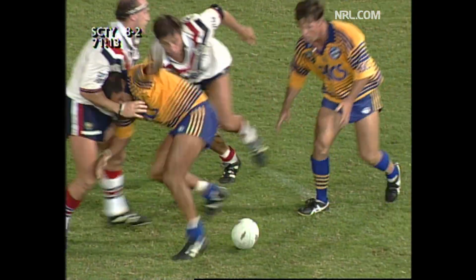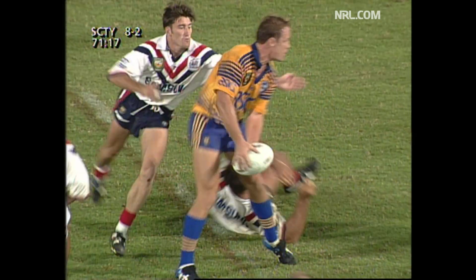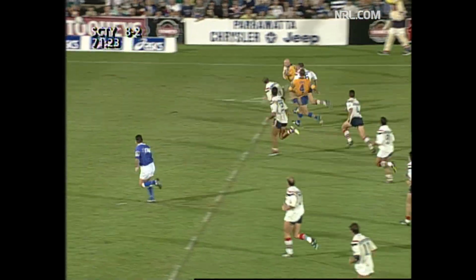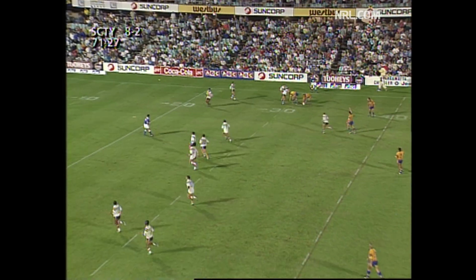Hermans has shown us all the skills so far this evening. There's absolutely no reason, Jason, why he wouldn't attempt the field goal. Johnson. I've got numbers out to the right. The ball back inside to Woods. This is Nathan Barnes. He's put down 30 metres out.